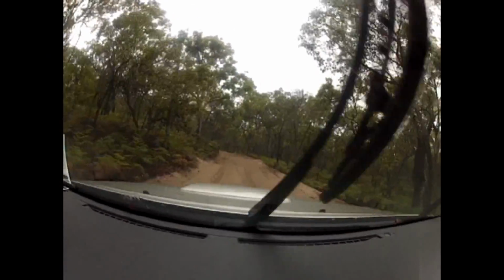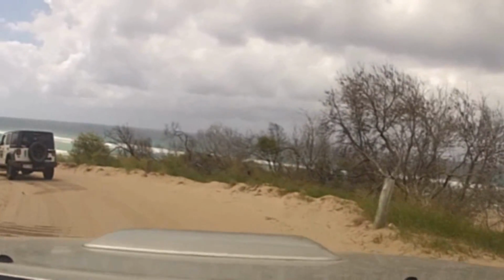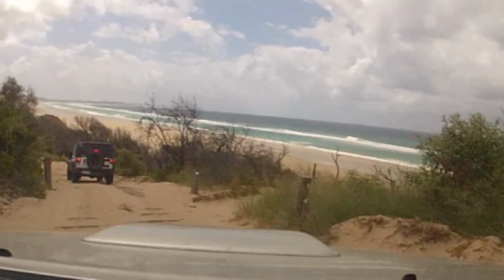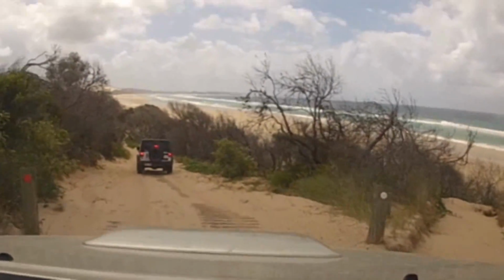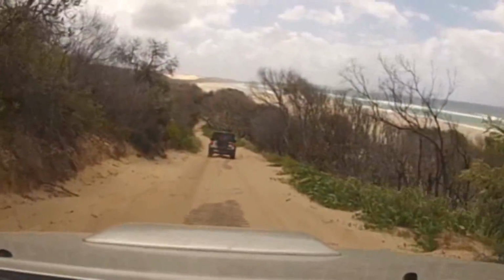Just follow the tracks. So here we come down onto the beach. Oh, look at that. Just a really good feeling. Here we come, look at that. Here we come down from Orchid Beach. As far as you can see, that's Sandy Cape. Beautiful.